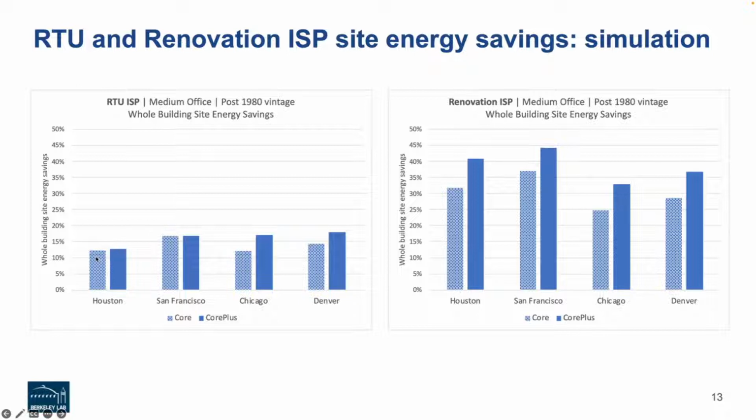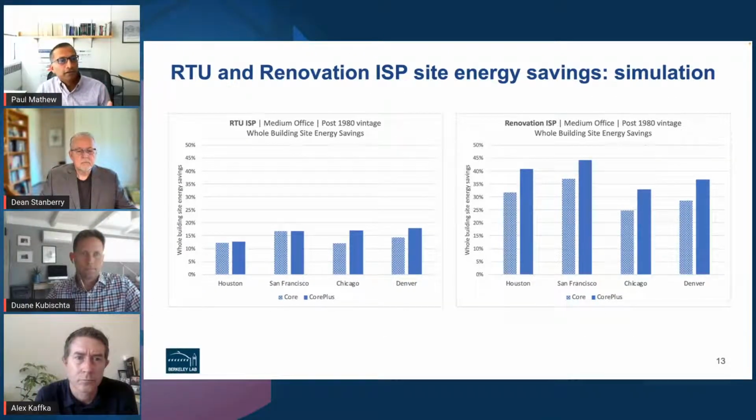The site energy savings are on the order of just about 10% to 15 to close to 20%. And then if you do the RTU with the tenant fit out, so the whole building renovation ISP package, the savings are, of course, much more, and they vary from as low as 25% in the case of Chicago's core only package, to as high as close to 45% in San Francisco's core plus option package. So again, I want to emphasize that what we see here are some pretty solid site energy savings.